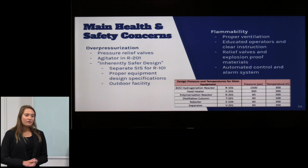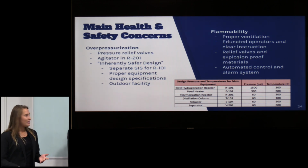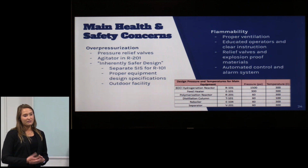We also want to have an outdoor facility to make sure that we have proper ventilation to prevent any hydrogen pockets. Same for flammability, we also want that proper ventilation. That will be helped with the outdoor facility, educated operators and clear instruction, relief valves and explosion-proof materials, as well as an automated control and alarm system to only allow safe controls.